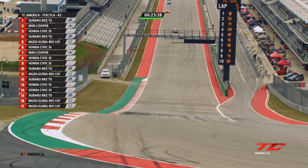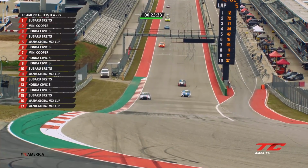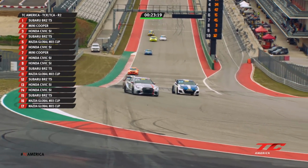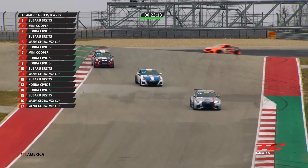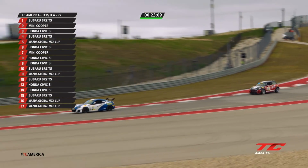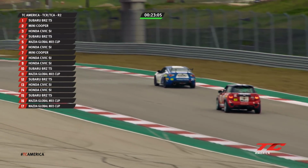Here comes Whitmer. Boy, he moved way down to the inside. I think he wanted to make it very clear to Cole, if you're going to go around the outside, go. Yes. Because I'm in a battle right here, so if you want to get by me, just try and gap me. And now they can resume focusing on each other here, the Mini and the Subaru of Whitmer and Pombo.